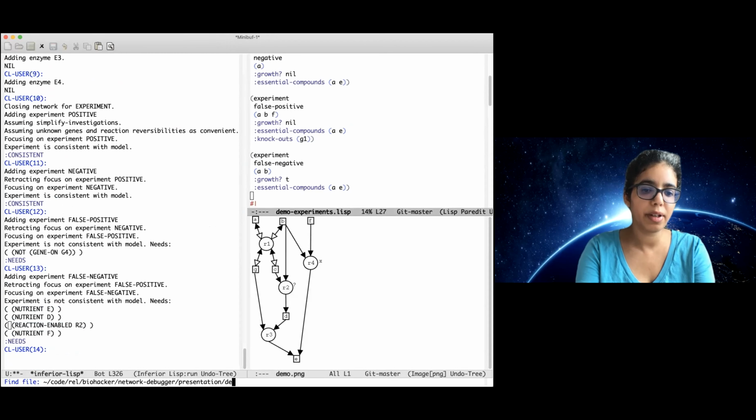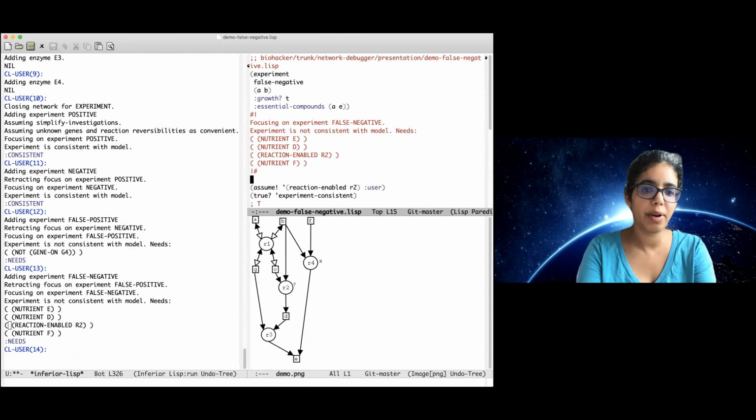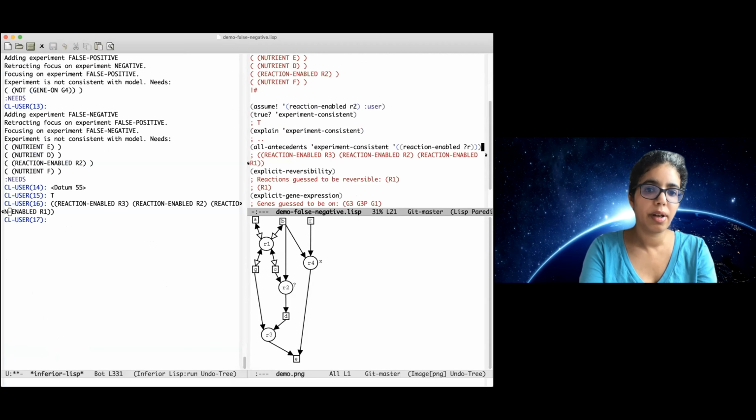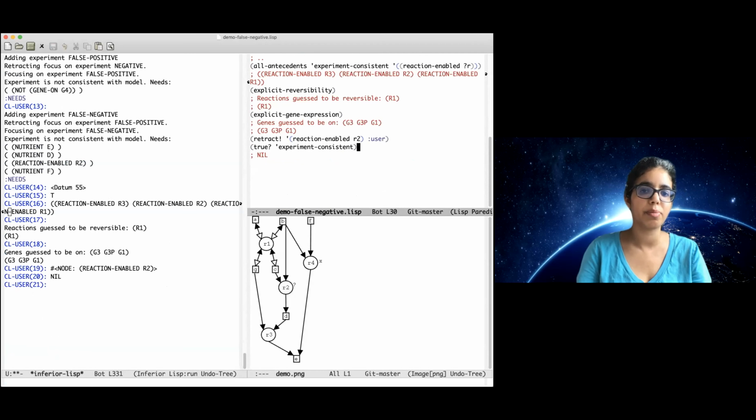If we look in more detail at the false negative, we can now enable the reaction R2 and see that it's now consistent with the experiment. And we can look at all the reactions that are enabled. And we can look at what is reversible. So R1 should be reversible. And we can look at explicit gene expression, so which genes are on. And now we can retract the assumption that R2 is enabled and see that it's not consistent with the experiment.